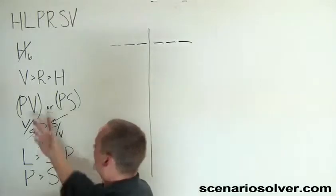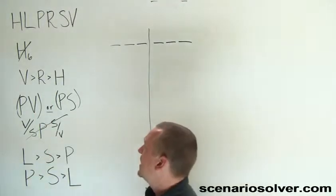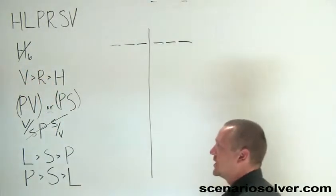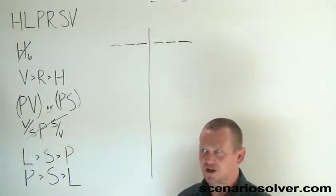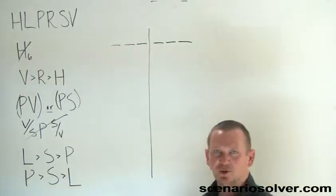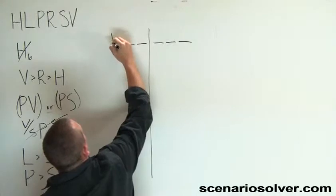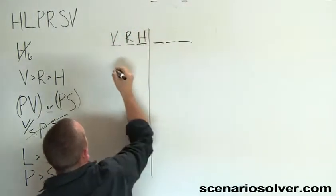Okay, we know that we have this 3rd order rule saying V is before R is before H. And we know that H can't go 6, so we have a 3-5 distribution going on. And so automatically you should understand that this is a very quick distribution. There are 10 things that can happen when you've got 3 variables in a sequential order and 5 spots, and you should just know that this is how to approach this game. Now you only know this by experience, right? By practicing.